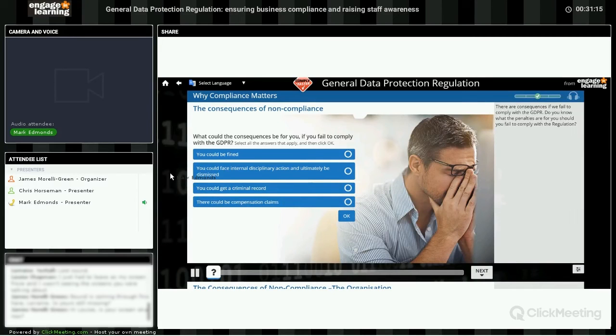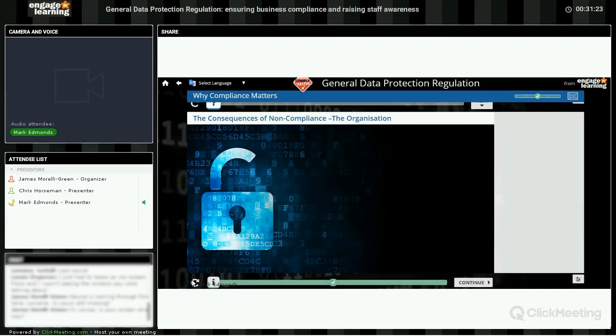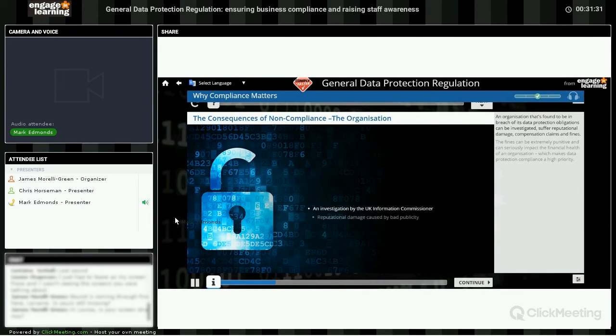And then finally, one about the consequences to the organisation. An organisation that's found to be in breach of its data protection obligations can be investigated and suffer reputational damage, compensation claims and fines. The fines can be extremely punitive and can seriously impact the financial health of an organisation, which makes data protection compliance a high priority.